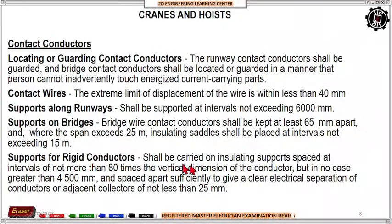Support for rigid conductors shall be carried on insulating supports spaced at intervals not more than 80 miles, the vertical dimension of the conductors, but in no case greater than 4,500 mm. Tapos ang spacing niya is sufficient to give a clear electrical separation of conductors or adjacent collectors of not less than 25 mm.